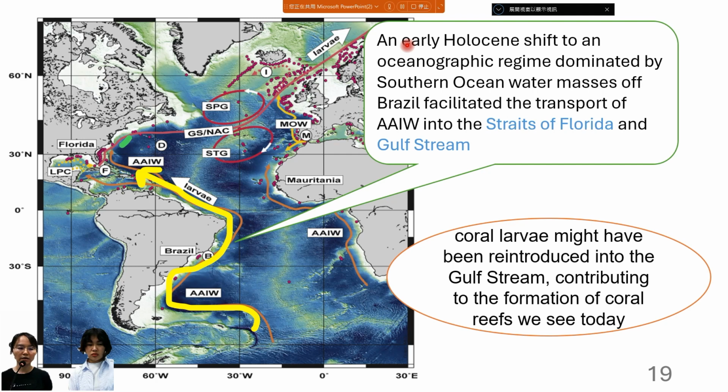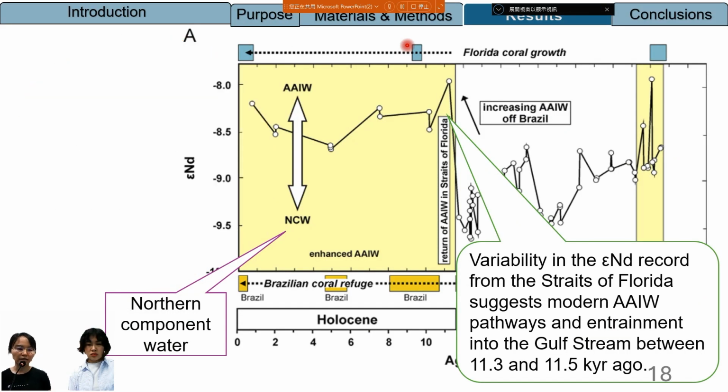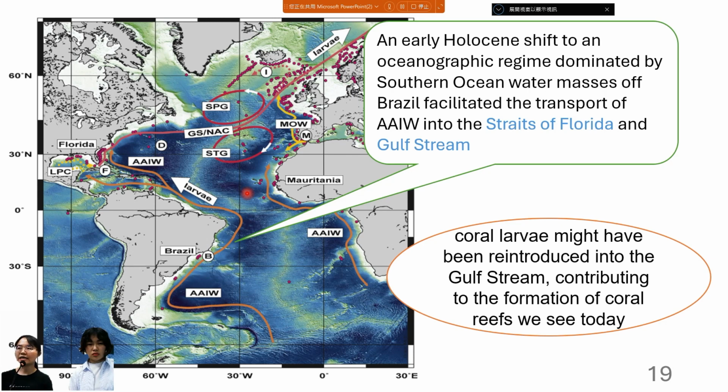Therefore, if you give this talk a second time, you have to build a logical relationship, starting from explaining the graph clearly and providing sufficient paleoceanographic background information, like what happened during this period and what these parameters mean, then what happened to the corresponding current, and at the end, what happened to the larvae of the coral. You have to build this logical link.